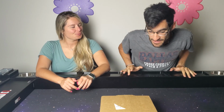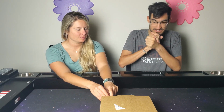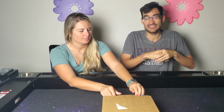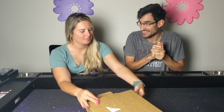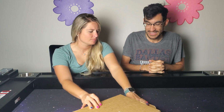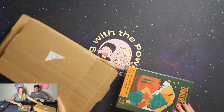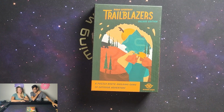But today's reaction, we have a cool game that is coming to you from, I can't remember exactly who it is, but this is a puzzly tile laying game. I think it's going to be right up Cierra's alley about hiking, biking, and kayaking. So a very outdoorsy, campy type game. It also has a miniature version of the game as well. Alright, so this is a very outdoorsy game, and this is called Trailblazers.